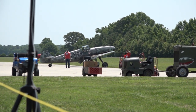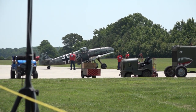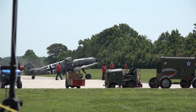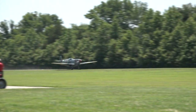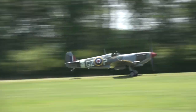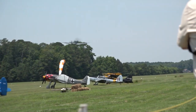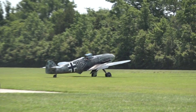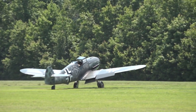An aircraft that would have met its match in the form of the Supermarine Spitfire Mark IX, the North American P-51 Mustang. But here today, the Spitfire rides again with Mr. Mazza at the controls. Taxiing out, wasting no time in hot pursuit. The 109 can waste no time because it's all about survival, and that was the game.